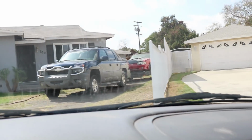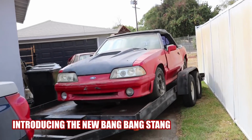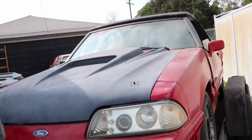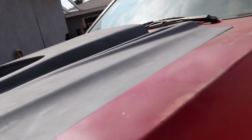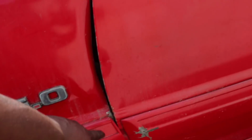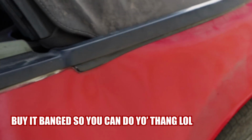All right, let's do it. So there it is. It's got a nice little hood on it. I don't know if it's held down, so we gotta do something to keep that down. And we got a little problem right here. Something to do with this fender is all bad. Look at that. Got hit pretty good back here.